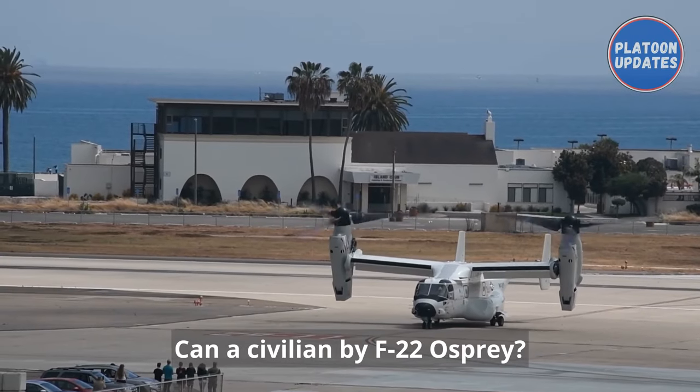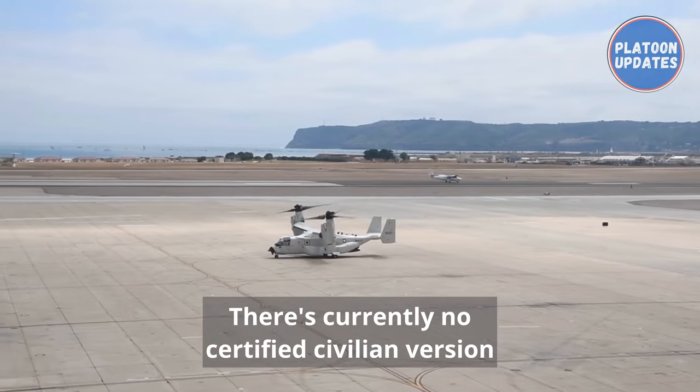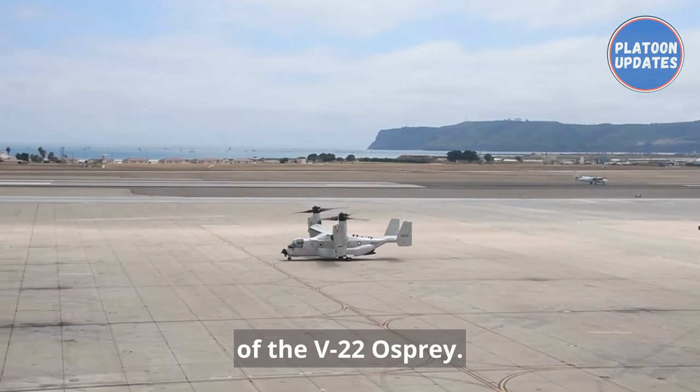Can a civilian buy a V-22 Osprey? There is currently no certified civilian version of the V-22 Osprey.